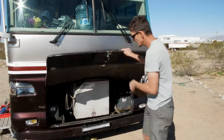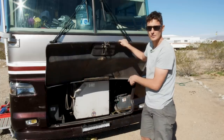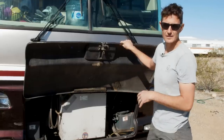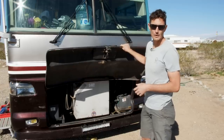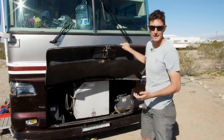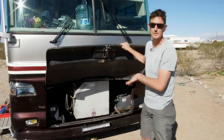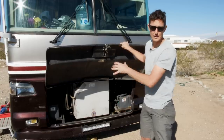Underneath here, we've got a three-cylinder 7,500-watt diesel generator. We have enough solar and battery capacity that we don't run it too often, unless we're going to run some really high-powered appliances. We run the Instant Pot at 1,200 watts a lot, and if we're gonna run the air conditioning units, we still have those connected to the generator rather than to the battery bank.